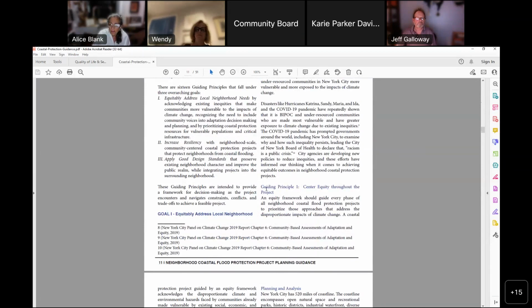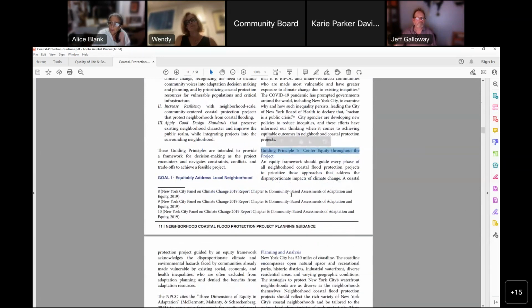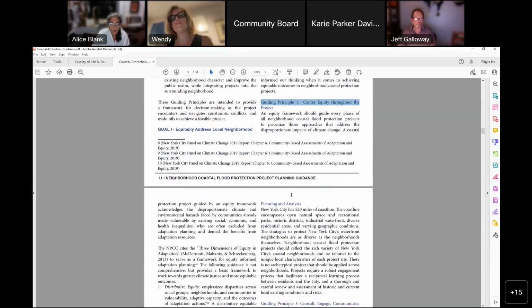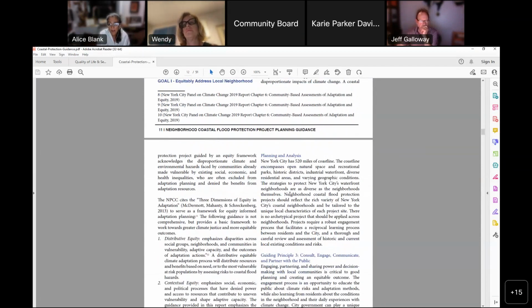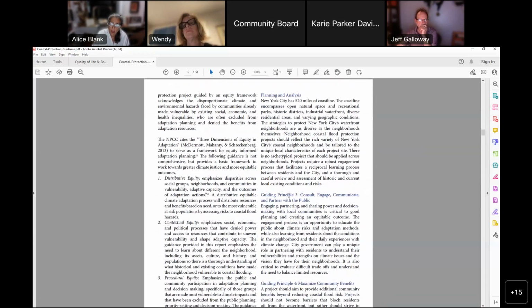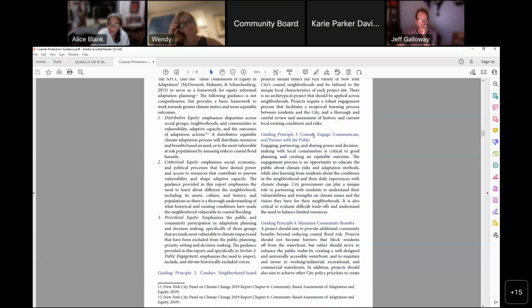Certainly, I don't think there's a lot of argument there, but if you could just read through the first paragraph, I think we'll do some skipping here. An equity framework should guide every phase of all neighborhood coastal flood protection projects to prioritize those approaches that address the disproportionate impacts of climate change. A coastal protection project guided by an equity framework acknowledges disproportionate climate and environmental hazards faced by communities already made vulnerable by existing social, economic, and health inequalities, who are often excluded from adaptation planning and denied the benefits from adaptation resources. I'm sure that's our community, but certainly an important principle.